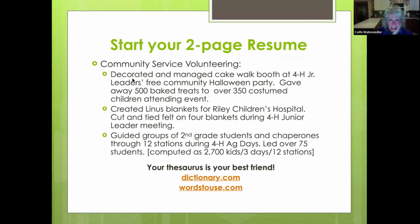So here's an example in more detail. Decorated and managed cakewalk booth at 4-H Junior Leaders Free Community Halloween Party. Gave away 500 baked treats to over 350 costumed children attending event. So again, Lisa would have that information.